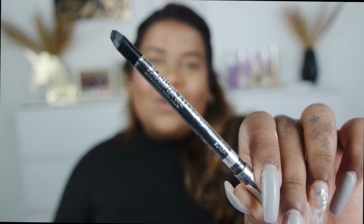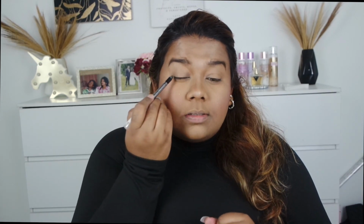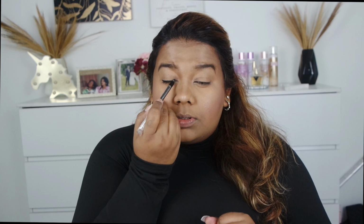I do get a lot of questions on this, like what kajal are you using? How come it's so pigmented? It's actually this one, and it's super cheap, you guys. I think it's like 5 or 7 ringgit. So what I'm going to do is, because it is a kajal, I'm just drawing a line close to my lashes.